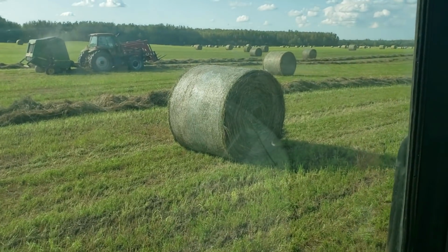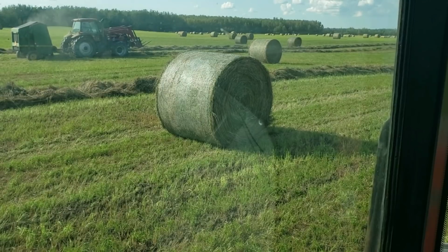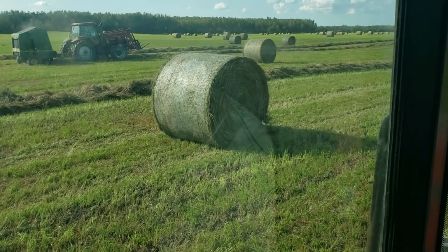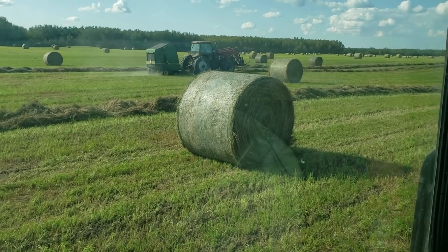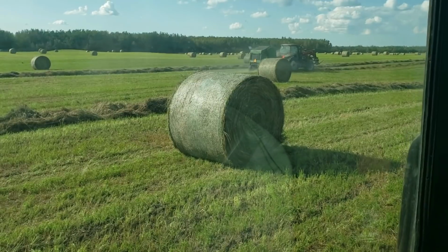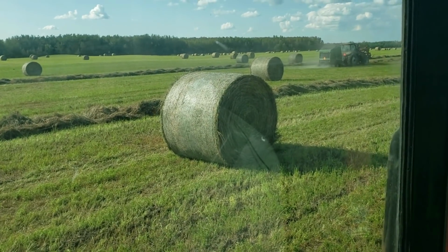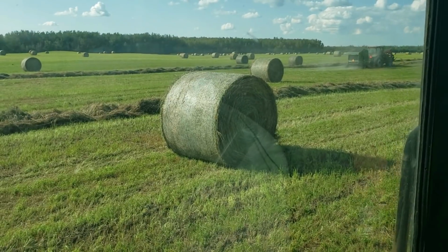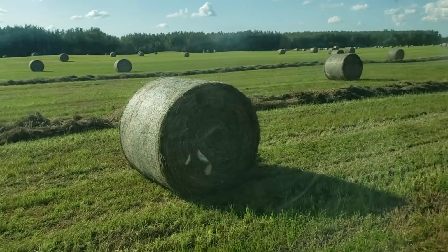So I've been trying a different net wrap. It's a 7,000 foot roll from BV Mart. I bought one roll just to try it, but their price of net wrap went up because it was at $199 before. Now it's $215, so it's not a very good deal right now. But I just wanted to use it, see what happens, and it's actually been very good. Like, no problems, no issues.